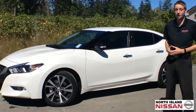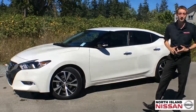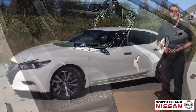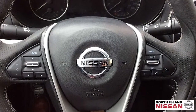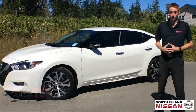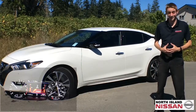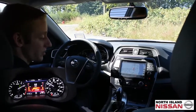Going to the inside, you'll find it does have Nissan's very comfortable zero-gravity seats, along with a leather interior and heated seats, as well as a heated steering wheel, so you have no problem keeping warm in the wintertime. And for driving, you do have 300 horsepower as well, so you'll find a very sporty ride in this vehicle. Alright, so in the interior here, we do have the map and navigation in this model.